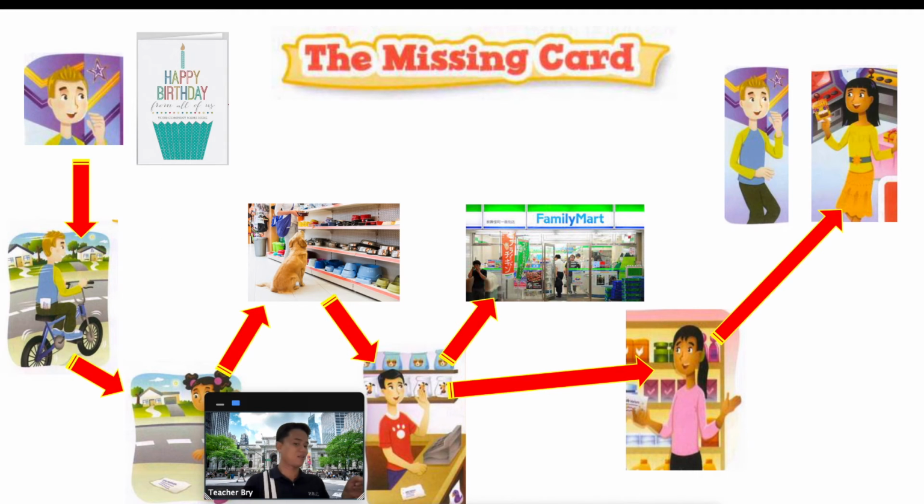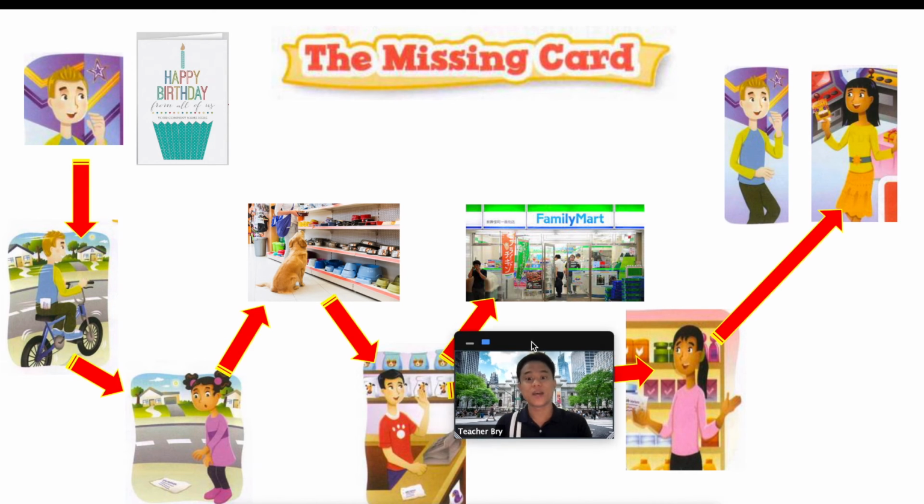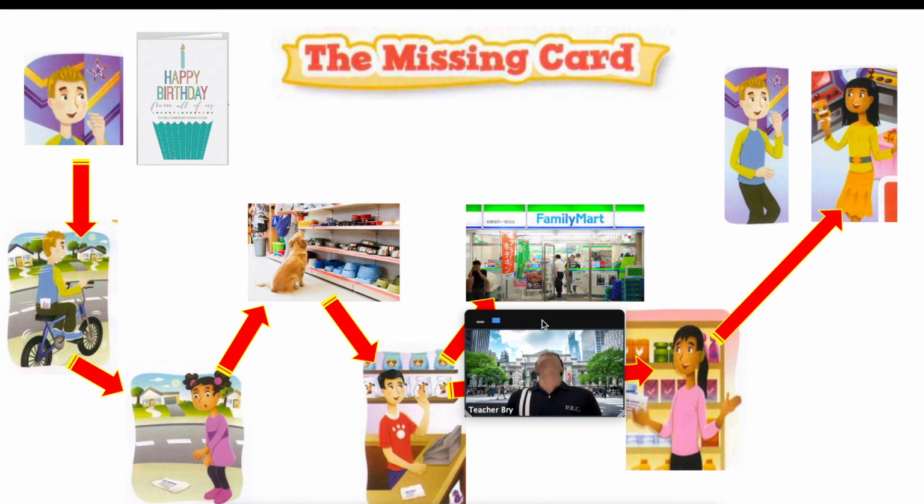I think, is that the card? I'm not sure. She forgot it in the pet shop, and the pet shop owner saw it, and again, the pet shop owner opened the card. Why did you open the card? Is that yours? After that, the pet shop owner brought the card to the convenience store. And there she saw Julie's mom. So she gave the card to Julie's mom because it's for Julie.